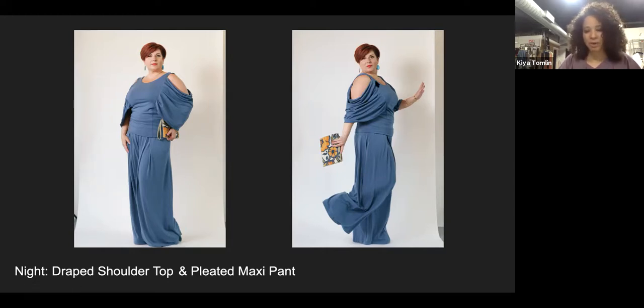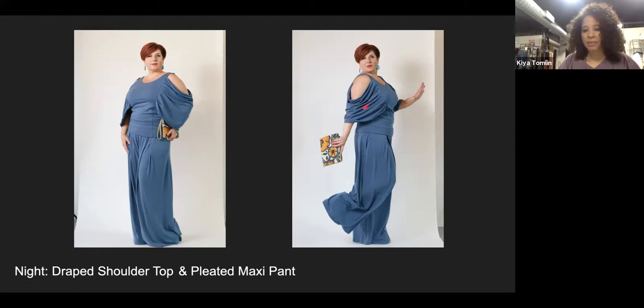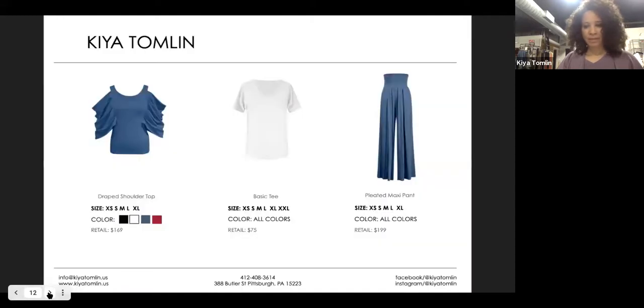This shirt also can be worn with her arms out, and then the fabric on her sleeves would just drape. This fabric would drape on the sides of her body under her arms. And here are the pieces.